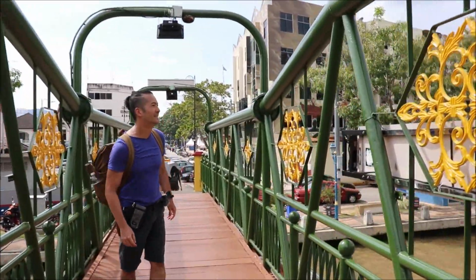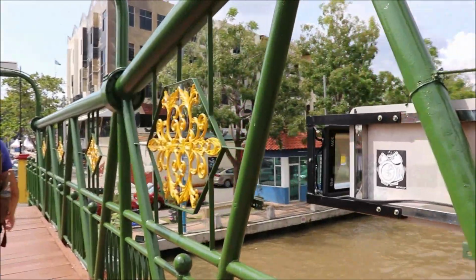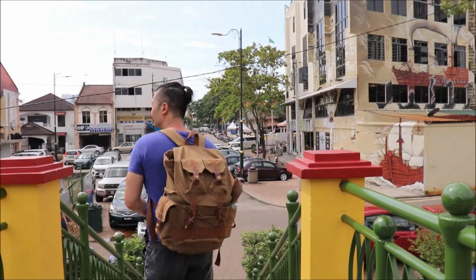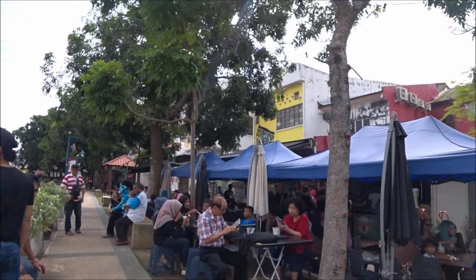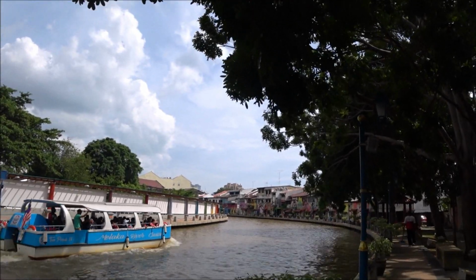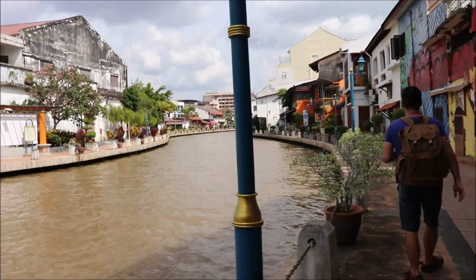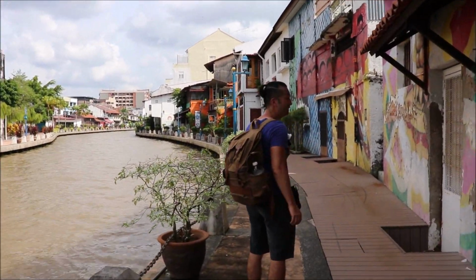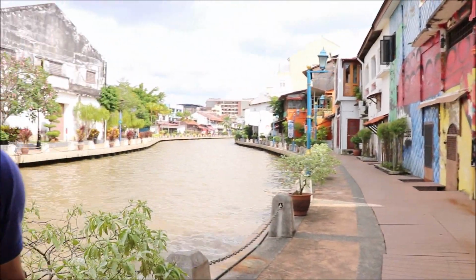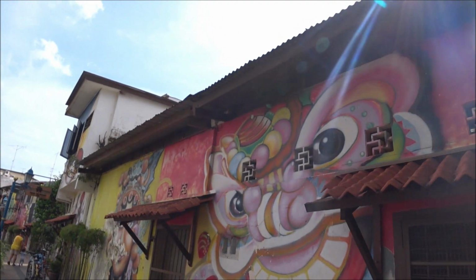In the last vlog, we ended at this bridge, but let's continue with a short walk on the other side of the river to see what's over there. Melaka River is where this town began and has played a crucial role in the city's history. The murals, graffiti, or colorful street art, however you like to call them, cover many of the buildings along the way, telling a story of Melaka's rich history and culture.